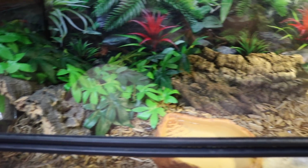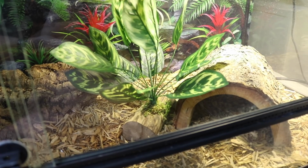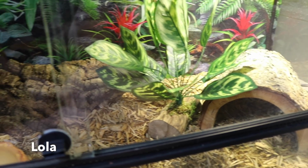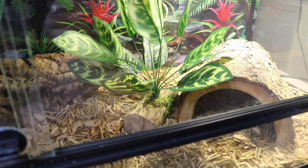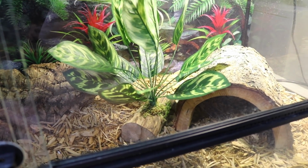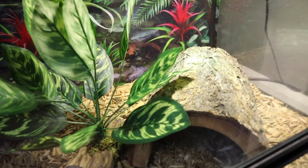Down here is another one of my animals that isn't the biggest fan of me yet. This is Lola, my blue-tongued skink. I actually just redid her cage, so if you guys want to see an updated cage tour on her or any of my other pets, let me know down in the comments what pets you want to see an updated cage tour for.